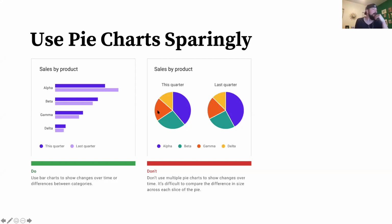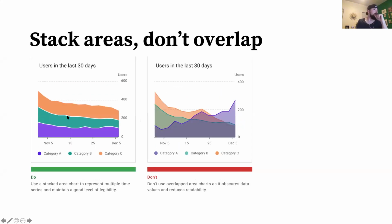Comparing pie charts is notoriously difficult to do. If you have to make a pie chart, having one of them is maybe okay, but if you're comparing them, you're much better suited with a bar chart. Sometimes you need to have area as a representation in your plot.